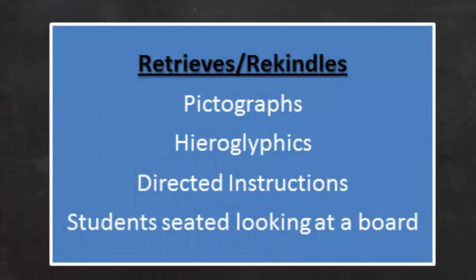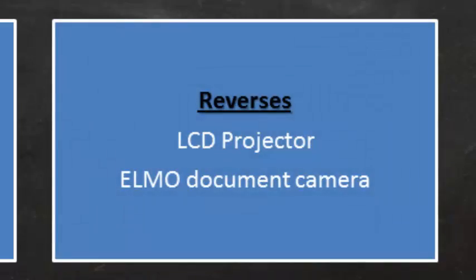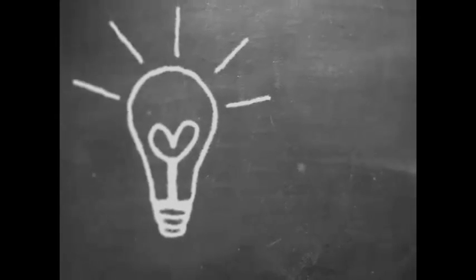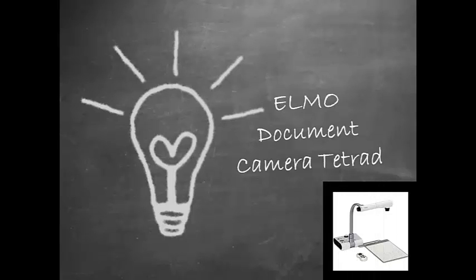It retrieves and or rekindles pictographs, hieroglyphs, directed instructions, or students seated looking at a board. And it reverses the LCD projector and the Elmo document camera. So if the overhead projector is the obsolete technology, then the emerging technology would be the Elmo. Let's look at the Elmo document camera tetrad.